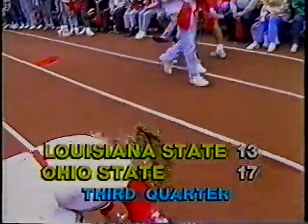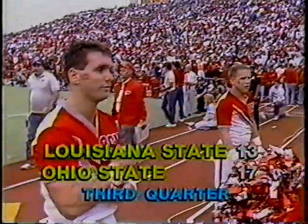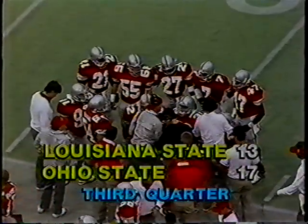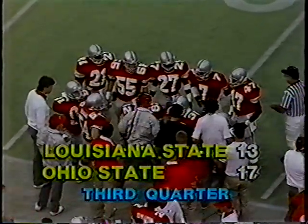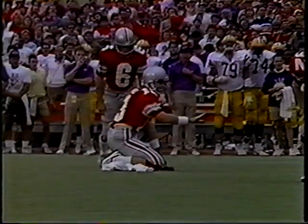Well, that they were. An error here and then a big play by LSU coming with the blitz. A little bit of a surprise maneuver again, since this team, the LSU Bengals Tigers, don't have a tendency to blitz, had to surprise Ohio State and Greg Frey. He never saw it.